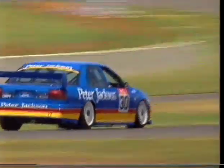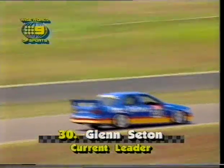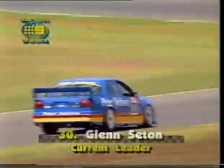Let's come back to the front. Glenn Seaton in the beautiful looking Falcon now down at the end of the straight. Comes through the fast left-hand sweeper. Car looks nice and balanced. Beautifully balanced. It's just doing everything right. Glenn's absolutely thrilled with the car. He said, Jonesy, you wait until you get behind the wheel of this thing, mate.